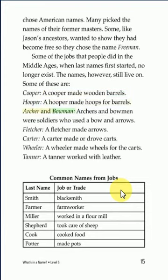Archer and bowman. Archers and bowmen were soldiers who used a bow and arrows. Fletcher. A fletcher made arrows. Carter. A carter made or drove carts. Wheeler. A wheeler made wheels for the carts. Tanner. A tanner worked with leather.